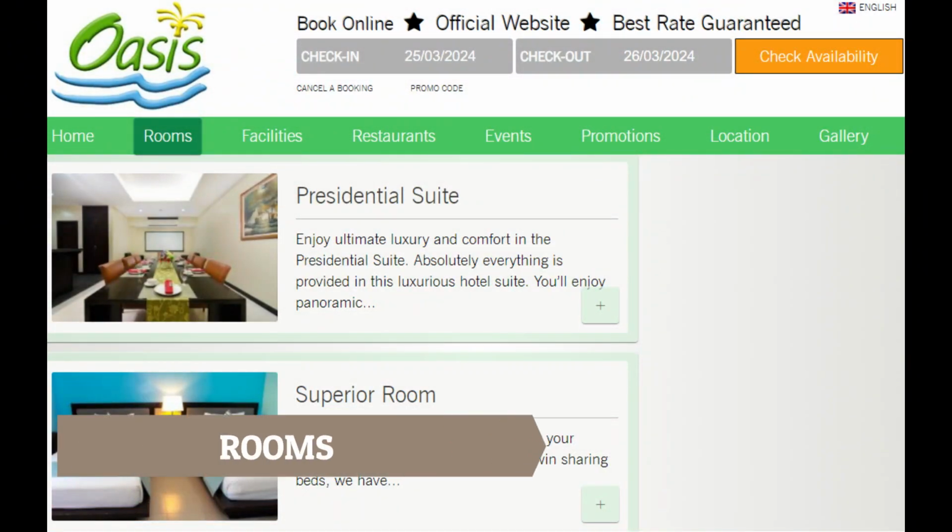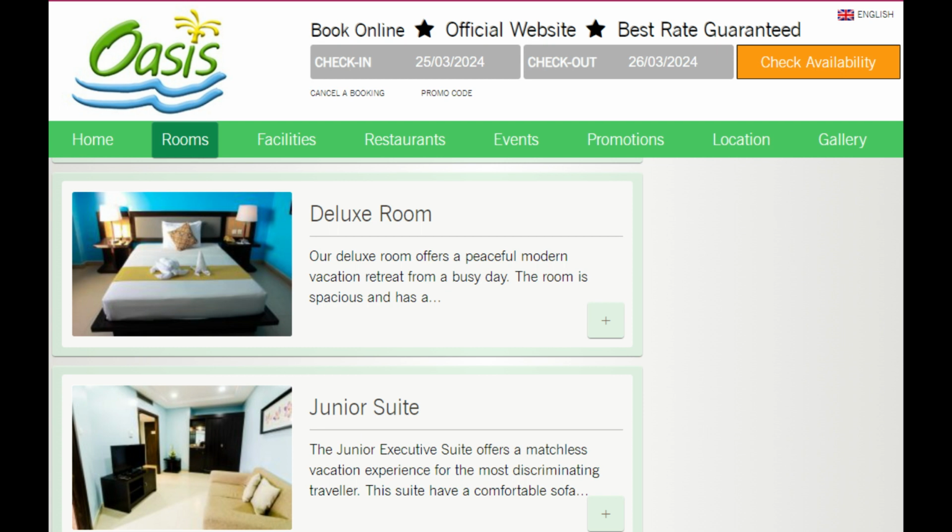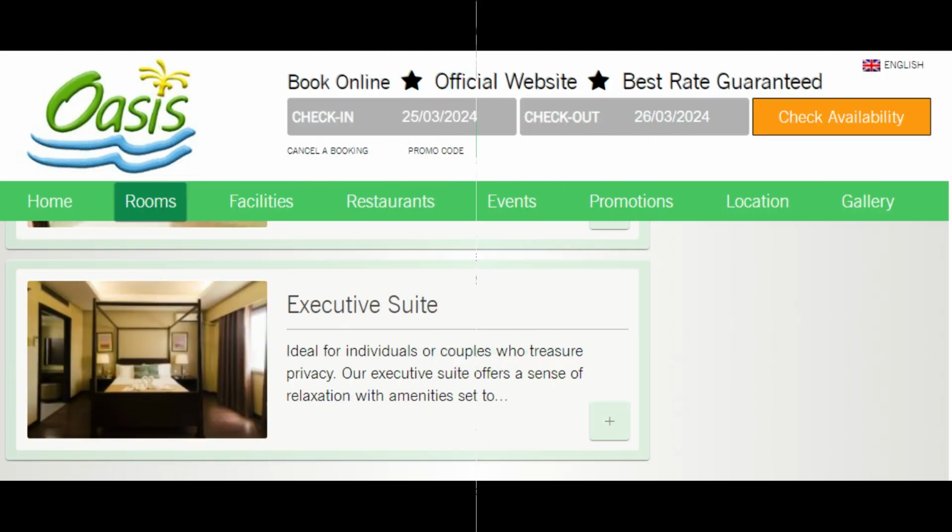So guys, let's discuss naman yung mga rooms nila, okay? So for those guys naman na gusto mag-overnight, Tanza Oasis Hotel and Resort offers 5 different room types, okay? Number 1 na dyan yung Presidential Suite, Superior Room, Deluxe Room, Junior Suite, and Executive Suite. Okay, so guys, as you can see on top, if you want to check the availability, just put in your desired check-in date, guys, and desired check-out date as well, okay?